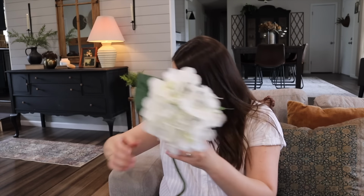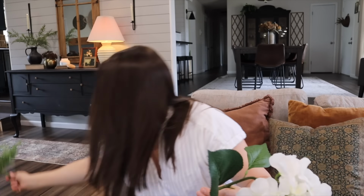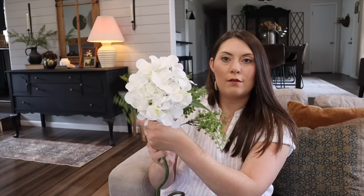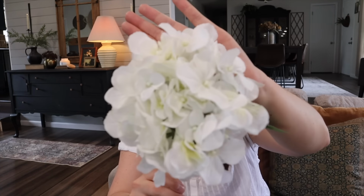If I can find a picture, I'll post it somewhere on the screen. But anyways, I just stuck those little greenery pieces that I showed you guys, kind of like this. Just stick these throughout and you can make it look really full and give it that vibe where there's a lot more in there. It's not just the flower. So this is what they look like up close.